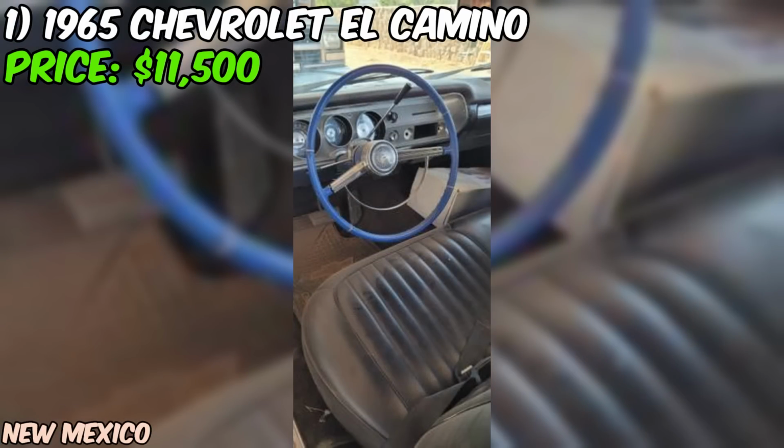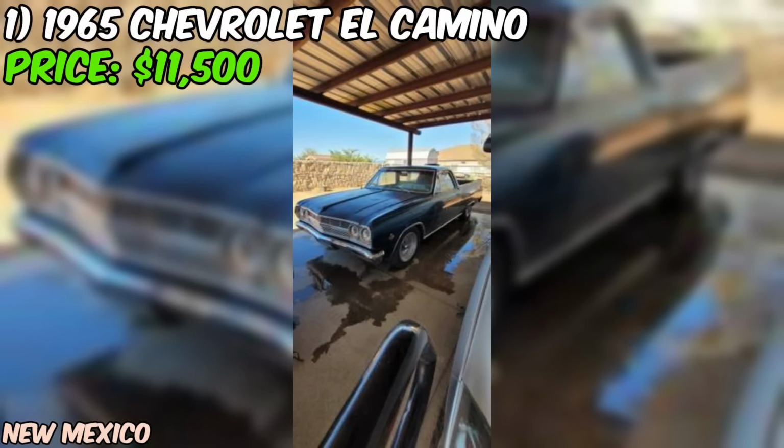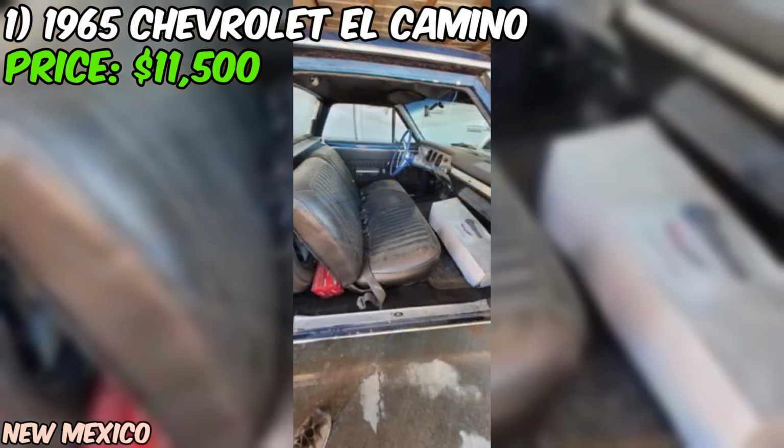Speaking of the project, it's important to note that this El Camino was a labor of love for the seller's father-in-law. Unfortunately, he passed away before completing the build, leaving it in the hands of the current owner. It's a bittersweet story, but it also means that this car comes with a ton of potential and a whole lot of heart. Now let's talk about what you're getting for your money.